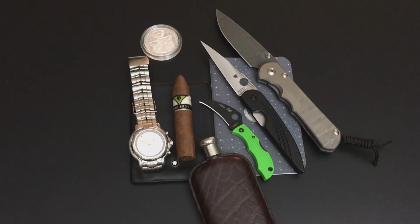Just 7 minutes ago, I posted a picture of this, today's EDC pocket dump, and then I turned my iPhone 6S Plus to video, and now we're doing the YouTube version. And that YouTube version is where we deconstruct it. We talk about what's going to be in my pockets, and then we play with the knives.